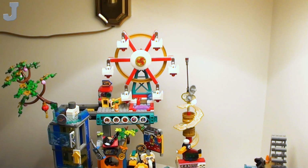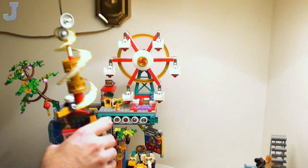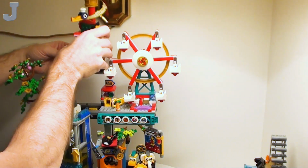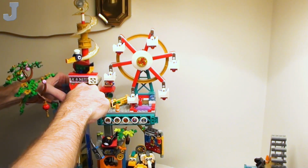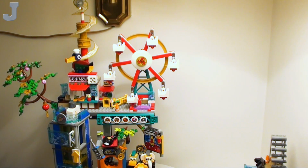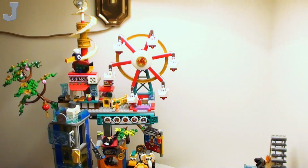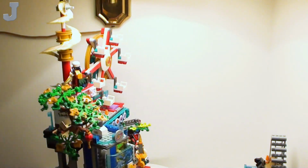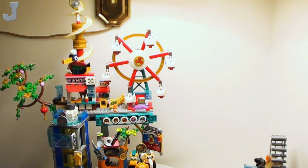Wait a minute, hold on, we got another part. The vape shop goes over here, and yeah, now it's starting to get pretty big. So this is not a set that I would recommend a little kid to carry around. Now, how am I going to do the review on this thing? Because it's obviously taller than my lamp. I have to think on that one.